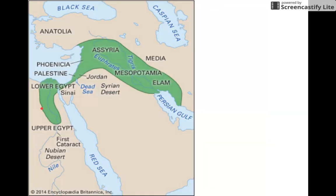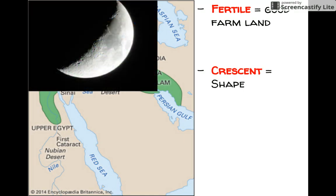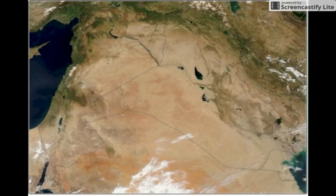We also mentioned that the name Fertile Crescent stems from two things. First, it's fertile. So it has some of the best farmland on the planet at this time period. And we said that name crescent refers to the shape of this region. It roughly looks like the crescent phase of the moon, or maybe the croissant that you eat at the cafe. It's got that very basic arc shape, so that's where the name Fertile Crescent stems from.